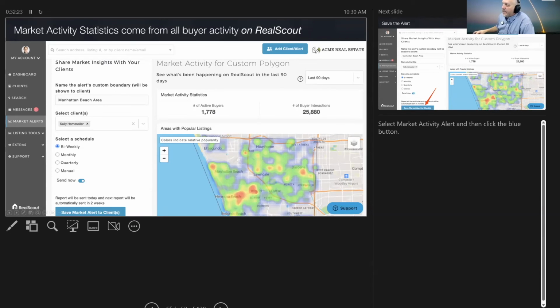Okay, so this data, if you're using a small data set or a smaller area or a more rural, remote area of Metro Atlanta, the results here may not be super impressive because it has to do with the number of users that are using RealScout, and RealScout is fairly new to the Atlanta market. But it is being adopted in much greater frequency as we move forward. So I'll show you some examples in our next session.